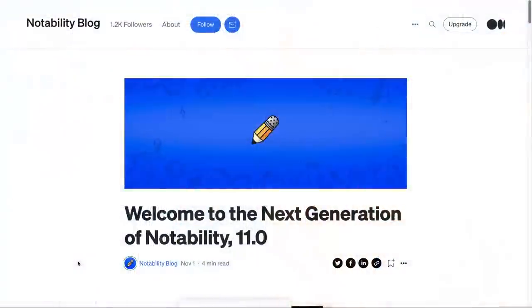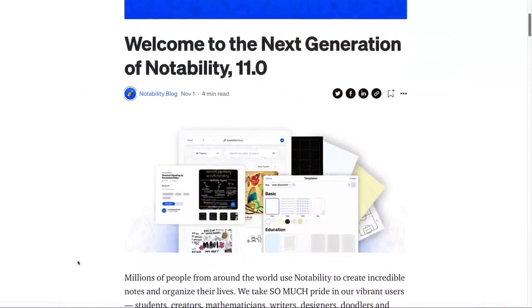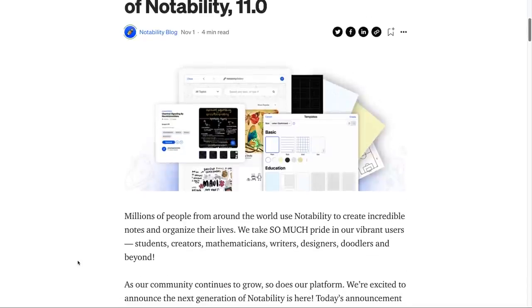My misunderstanding, the part that I got wrong, was I didn't realize that what was coming afterward was stuff that I had already purchased. So that's the thing here: Notability was essentially taking away from users stuff that they had already purchased after 1 year of subscription. And there was backlash, reasonably so.